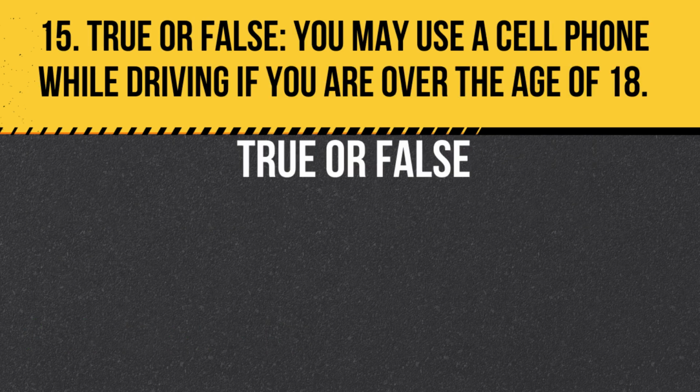Question 15. True or false? You may use a cell phone while driving if you are over the age of 18. Answer: false. In Arizona, it is illegal to use a handheld cell phone while driving, regardless of your age. You must use a hands-free device to make or receive calls while driving.